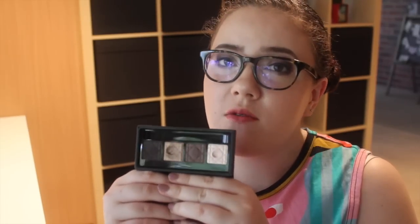I know this will take a really long time to try and finish because all the shadows contain nearly 2 grams of product, but I think because I've already hit pan in 2 of them, it shouldn't be too difficult. I mostly just want to focus on this because I love all the colors in this palette. I love the look it gives, and I just want to give it more attention and more love, though I have given it a lot already, and trying to finish it I think would be a really nice way of doing that.